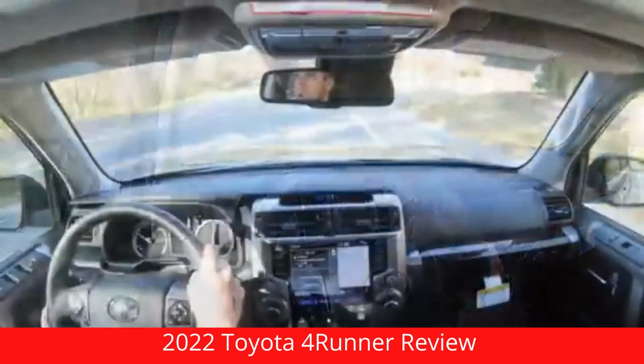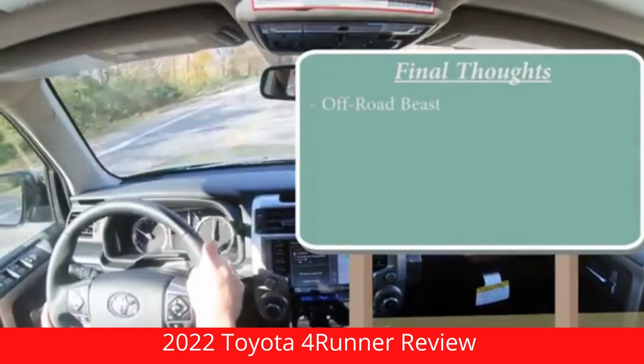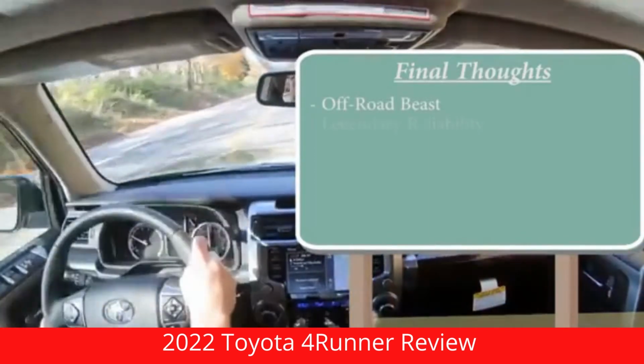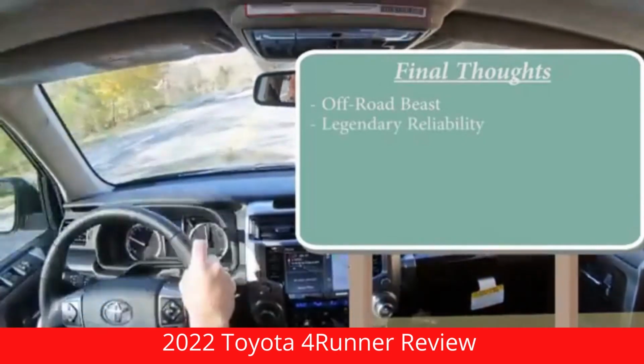But overall, when it comes to my final thoughts, this truly can be an off-road beast if you spec it out that way, and a lot of people do spec it that way, which has kind of made this car a legend. And when you add to that the legendary reliability, it's unstoppable really at that point. You get tons of cargo space in this thing.